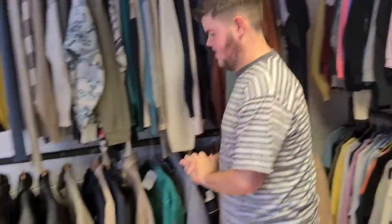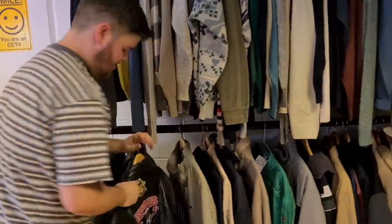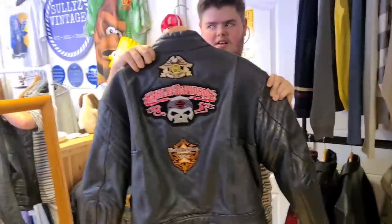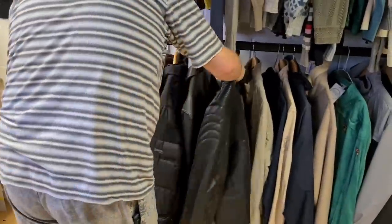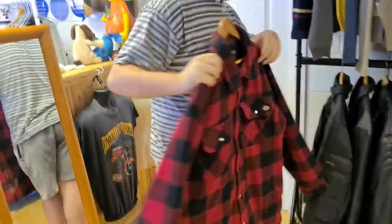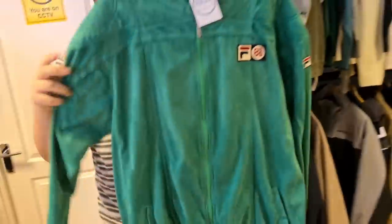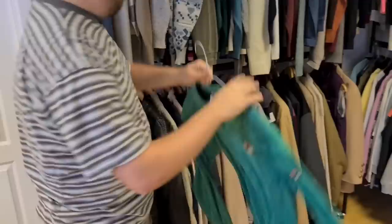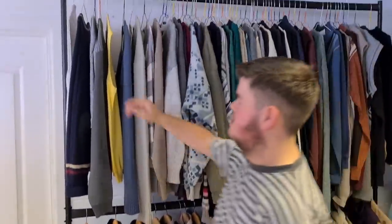Then we go on to jackets. One of my favourites we've got, that's Harley leather. Look at that, look at the badges on that. Weighs about 3 cows. That's heavy, isn't it? Yeah. 3 cows. Dickies flannel jackets. These ones are cool. Straight off the skateboard, is that? It's my favourite one personally. Fila Turinda. Straight off the football factory.